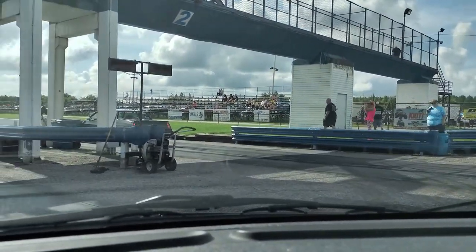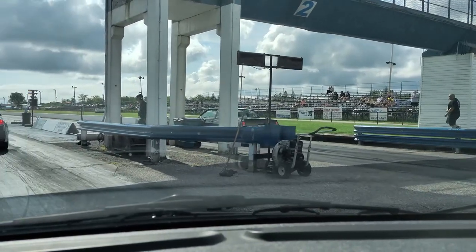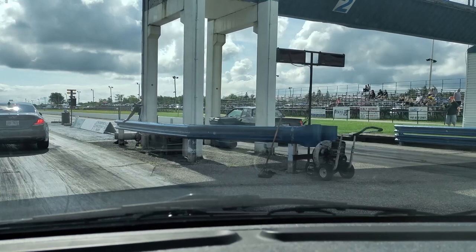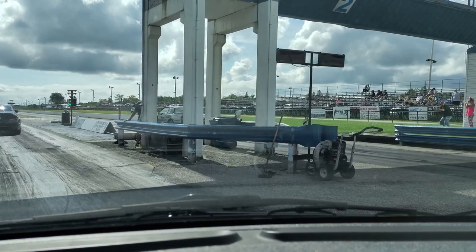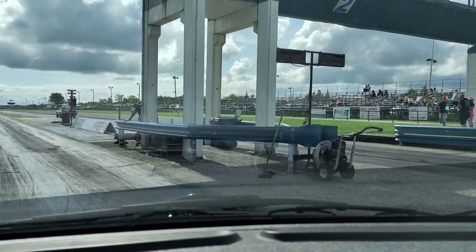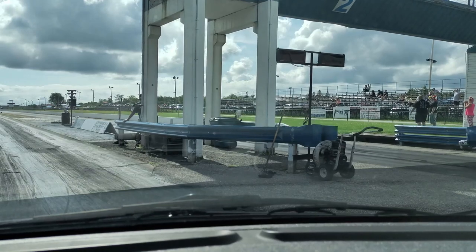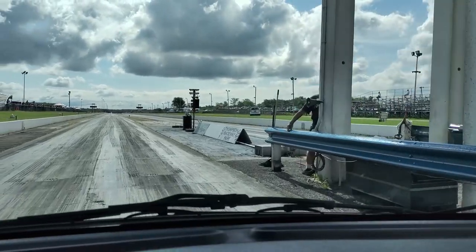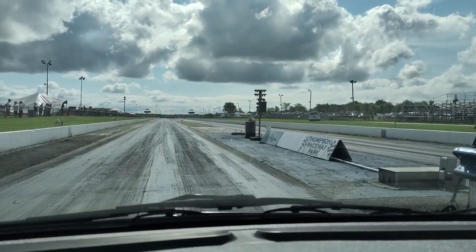This race is not going to be fair against the guy I'm against, but that's okay. Not going to do a burnout, first race. Gonna just see how it goes. Jesus. Yeah, I lost. All right. Let's see how this car does.